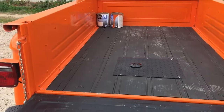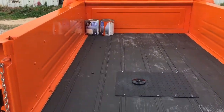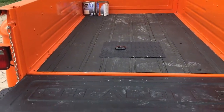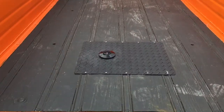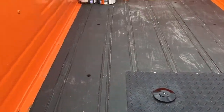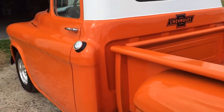The bed, I think, was original. It was kind of cracked up and dry when I got it, so I just painted it black. The gas tank's been relocated to the bed. There's a filler cap. The filler cap on the side here is just a dummy just to fill the hole.